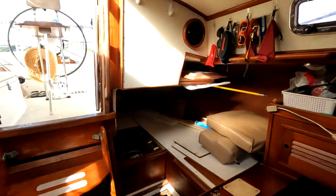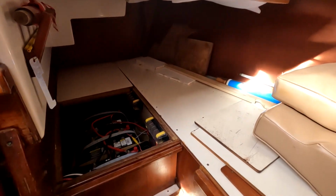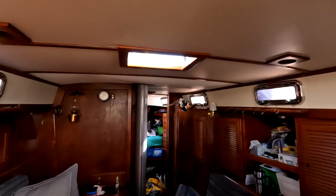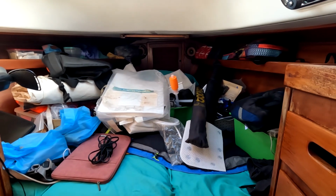The morning now, and we've got what we call the garage cleaned out. That's where we store all our stuff in the quarter berth. It also gives us access to the batteries, the bad batteries. We've tried to keep the boat from being too much of a wreck. The garage is now in our bed.